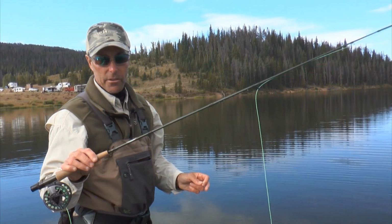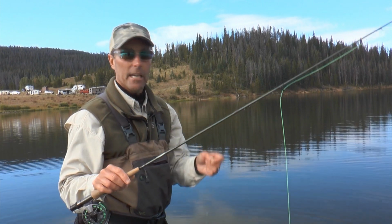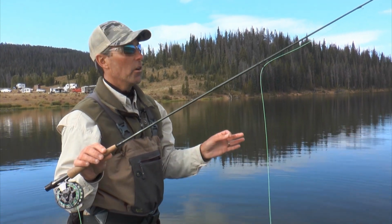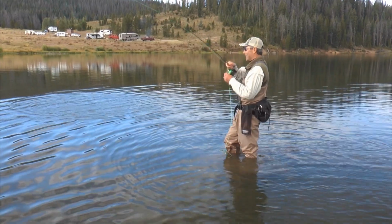I absolutely love this rod. It's been one of my favorite rods for a long time. For fish like these, the size of these fish we're catching, the size of the flies we're throwing, it's hard to beat something like this. I've got a little tiny, super light reel on here. The overall system weighs next to nothing. Oh, one after the other, after the other.